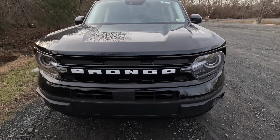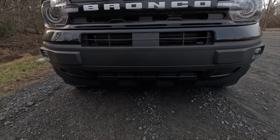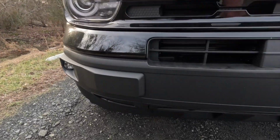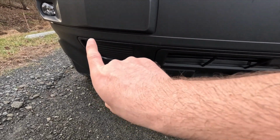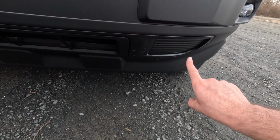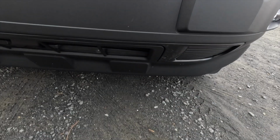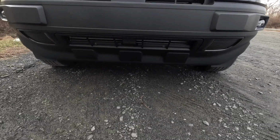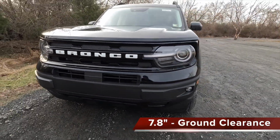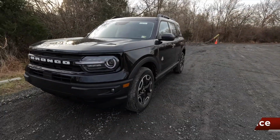And then coming down just a little bit more, you get a satin black front bumper with some gray accent colored trim. And I'm going to point that out to you now. So you can see this piece right here that goes across to this side. This is that gray accent color trim piece that I am referring to. I'll try to get you a better view of that down here. And then last but not least, you get 7.8 inches of ground clearance with the Outer Banks.